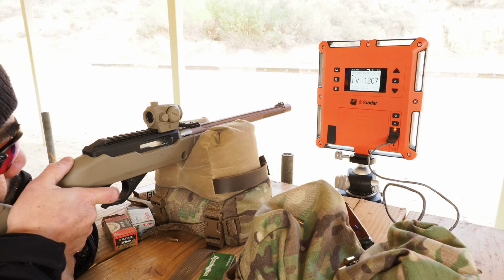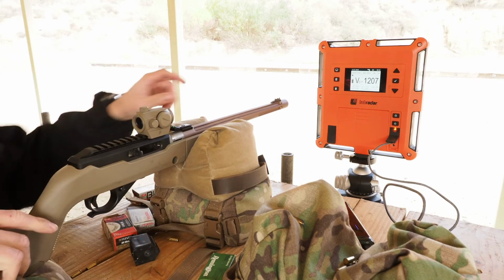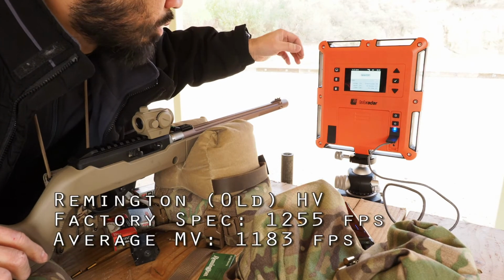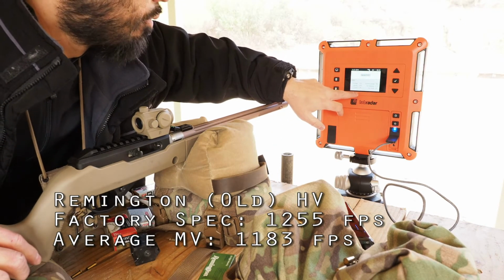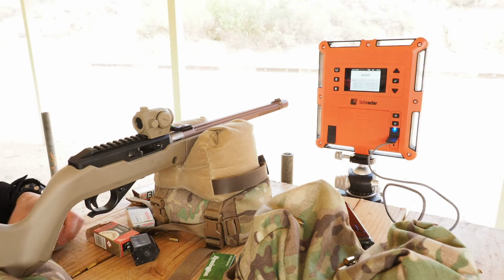That should be 10. Yep. Interesting. It's kind of all over the board on this one. But we're looking at a 20 round aggregate. 1183 feet per second average. High was a 1265, low was a 1080. And you can feel that 1080 just had a lot less kick to it than the previous ones.